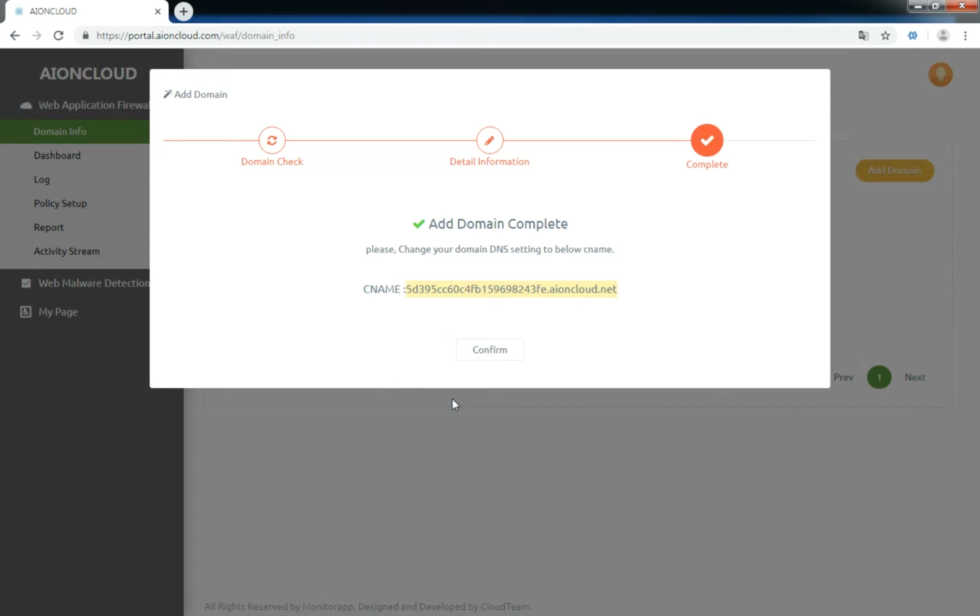Okay, my domain is completely added here. So you can see the CNAME here. Some of you may not know about the CNAME. It stands for canonical name. It's more like an alias DNS name. Once the administrator or user of AIONCLOUD copies this CNAME and pastes it to replace your DNS or domain name server record with this one, all the traffic goes to our WAF service before your web server.